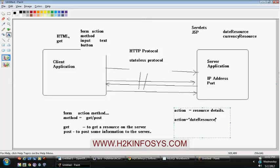Either it can be currency resource. From tomorrow onwards, we are going to use one server, which is the Apache Tomcat server. I'll send some instructions on how to download the Apache Tomcat server and configure it within your Eclipse. If you haven't yet reviewed the HTML form tag and form attributes, just take a look at that, which is required for tomorrow's class.